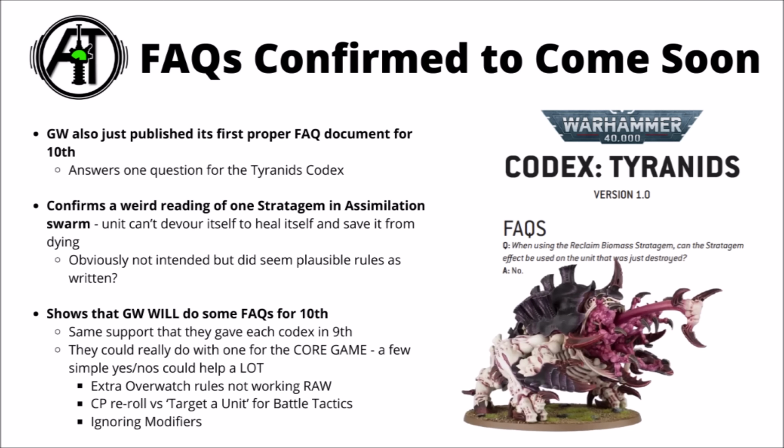Seems like a bit of a silly question, very unlikely to be rules as intended, but at the same time I can see by the way that the stratagem's worded how that might allow for that, so it's probably a good loophole to patch even if it's not going to be relevant for many people playing the game. I think what would be a lot better though would be to publish some core FAQs for 10th edition in general. There's just quite a lot of things that could really benefit from some easy yes or no questions answered about them. Say for example, extra Overwatch rules on datasheets. They don't really seem to work rules as written, as almost none of them tend to override the once per turn restriction on the Overwatch stratagem itself.